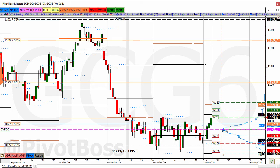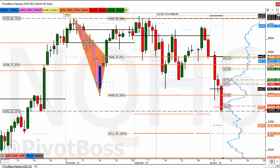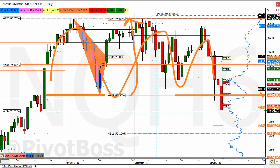Lastly, let's take a look at the NQ. The NQ here, we talked about very similar to the ES. If prices weren't able to hold 44.49, it was going to put significant pressure on the downside and cause a breakdown from this range. 44.49 up to 47.23. That's the key range to watch. Obviously, we've been developing that range since mid-October.